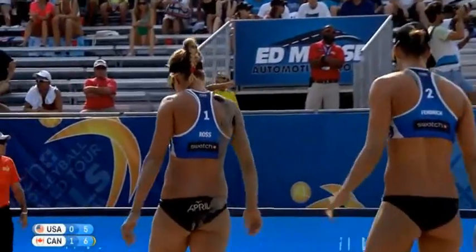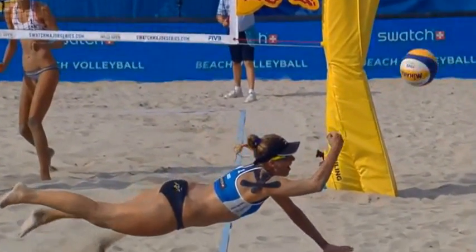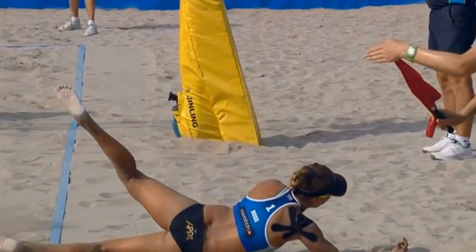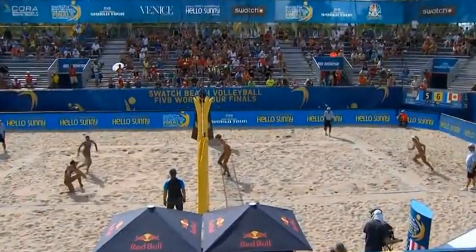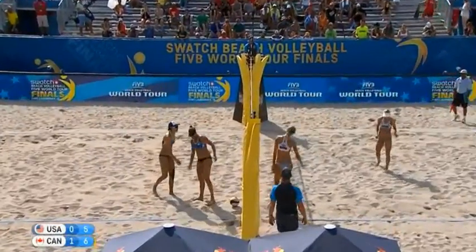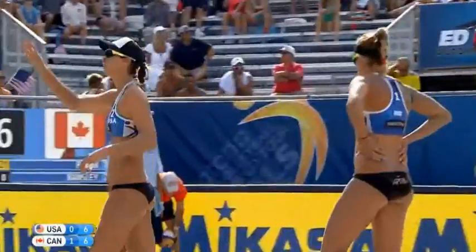Canada really playing solid. Their consistency has been elevated to a much higher level than we saw earlier in the season. We've already seen the Canadians take the silver medal in the Porrentruy Major Series. They were 5th in the World Championships, a bronze medal in the Gstaad Switzerland Major Series. And again, oh! So close at the net. Pavan almost taking the Canadians clear, not quite. USA level the scores at 6-all.